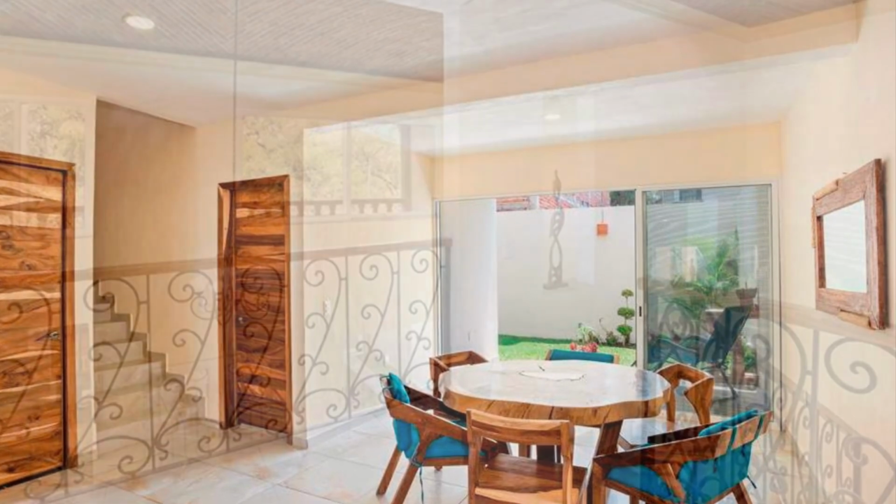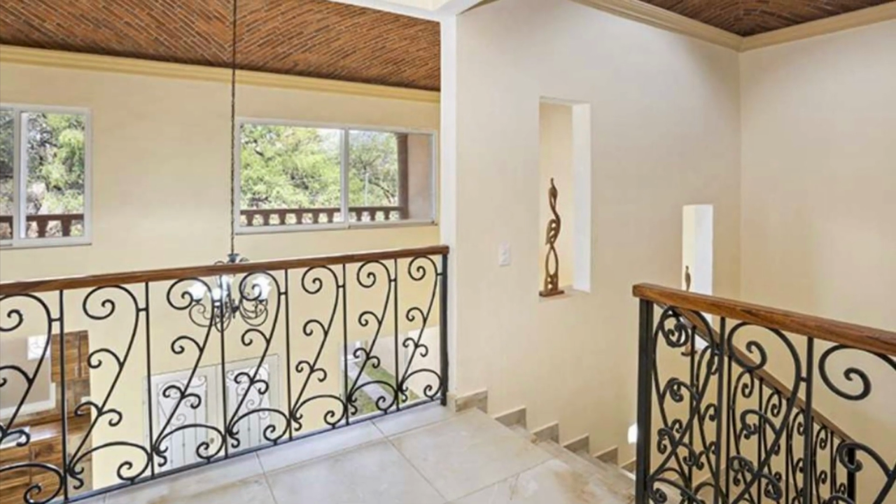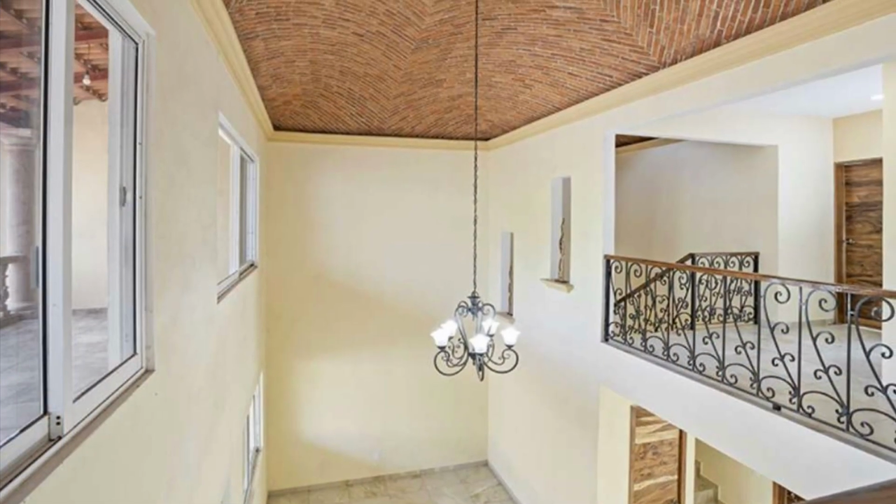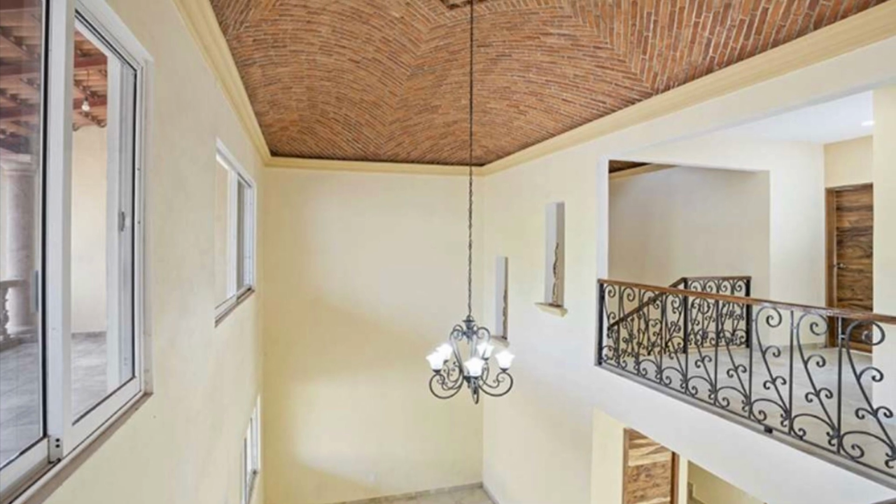And so it's very clean. It's a brand new home. Look at the railings here and how nice they are. And you'll notice that it is unfurnished, of course, at that price.